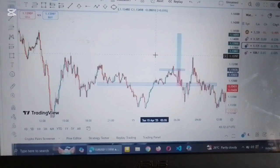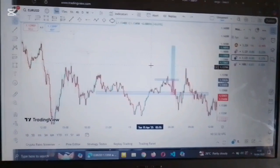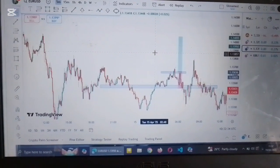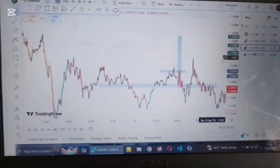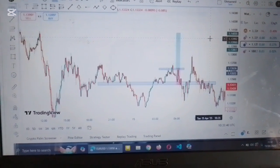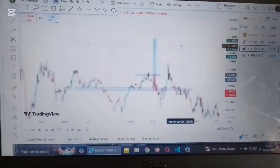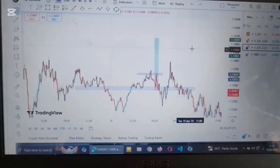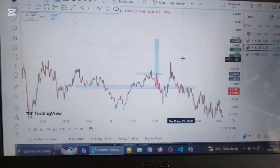Next time, no matter how aggressive I am about my trade, I'll just leave it and let it go, even if the lot size is small and it would be a winning trade. Next time I make sure that I focus more on my lot size and make sure that I'm using the proper and right lot size when trading. So that was on Tuesday.